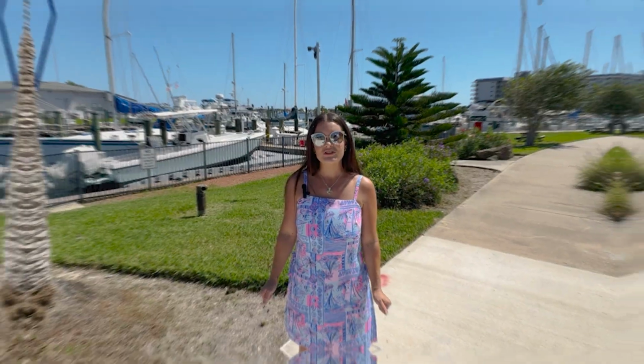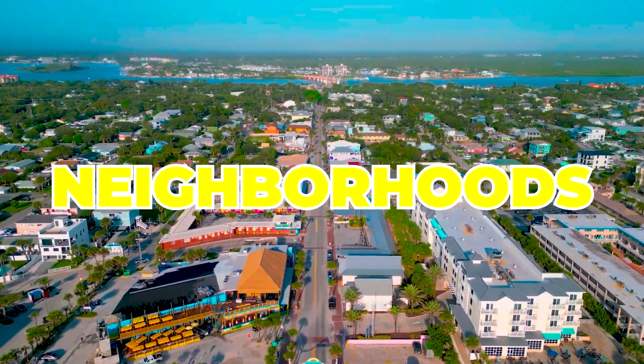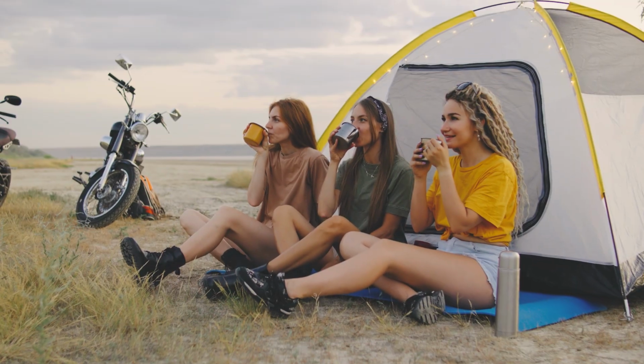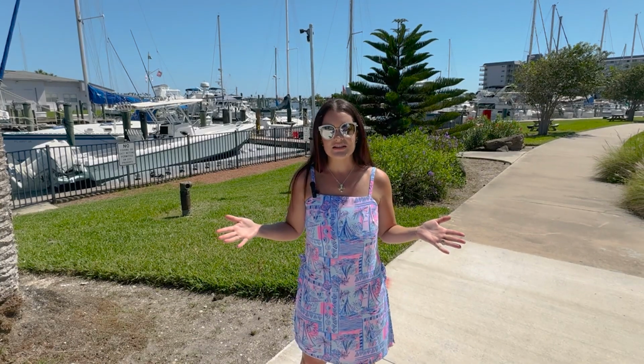If you're thinking about moving to the New Smyrna Beach area, today we're going to be touring some neighborhood areas. We're going to go beachside and see some of the best attractions, like walking trails, outdoor activities, boating, and of course the beach. So let's go see some of those things right now.